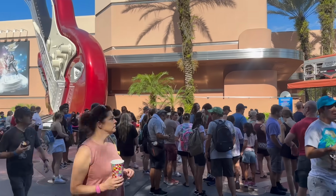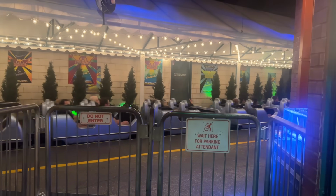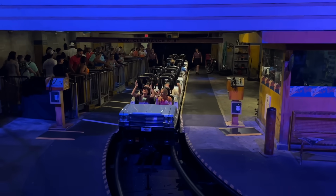If Rock and Roller Coaster is projecting a super high wait, the gamble may still be worth it for you, but I tend to see the wait for this coaster drop down more toward the end of the night anyways. So you might just want to hang tight and keep checking the My Disney Experience app for when the lines drop down for this one versus breaking up your group and still having a long line to endure.